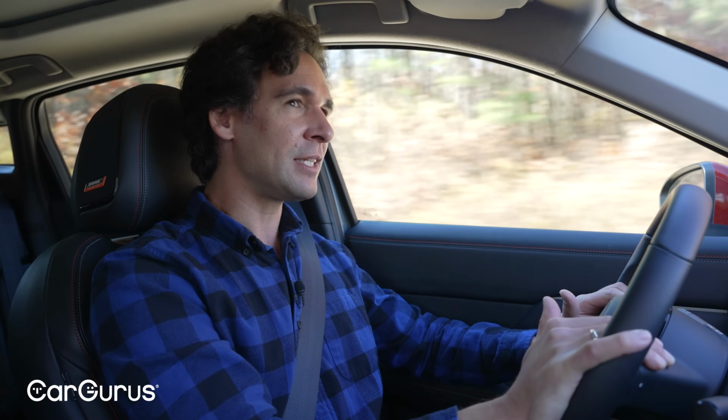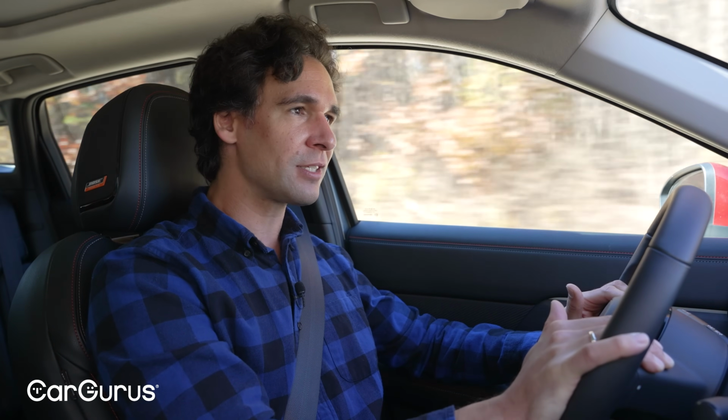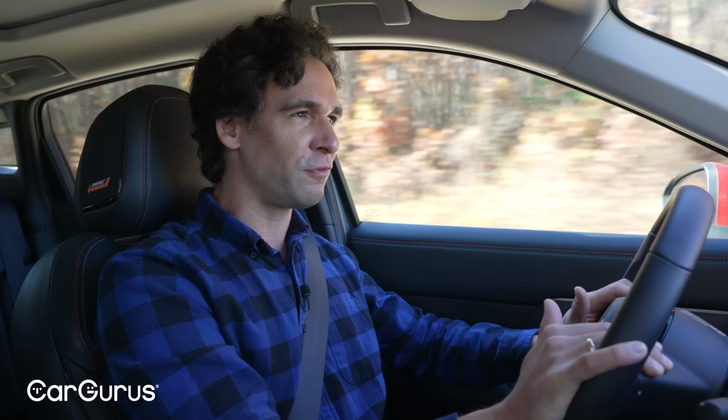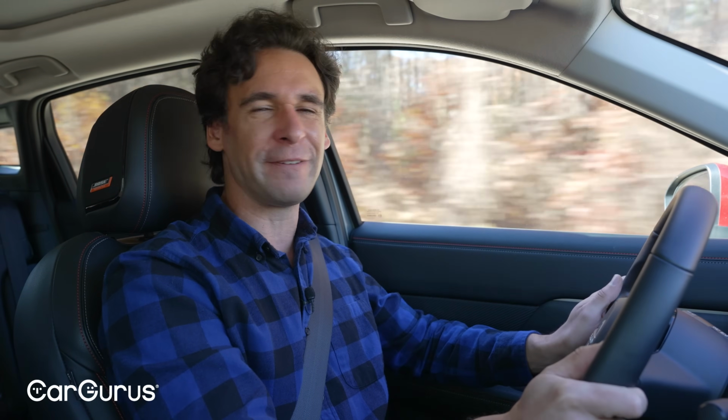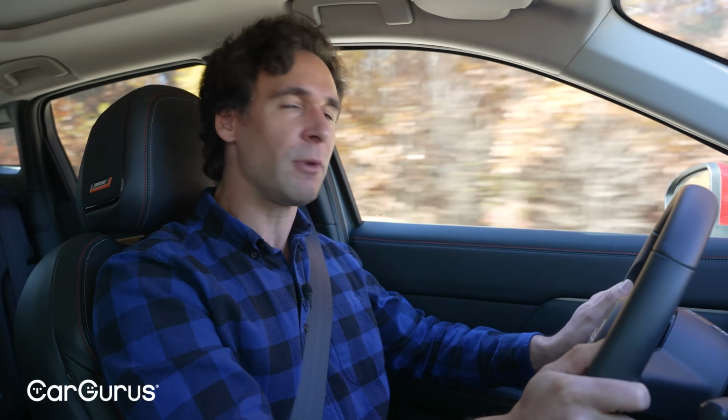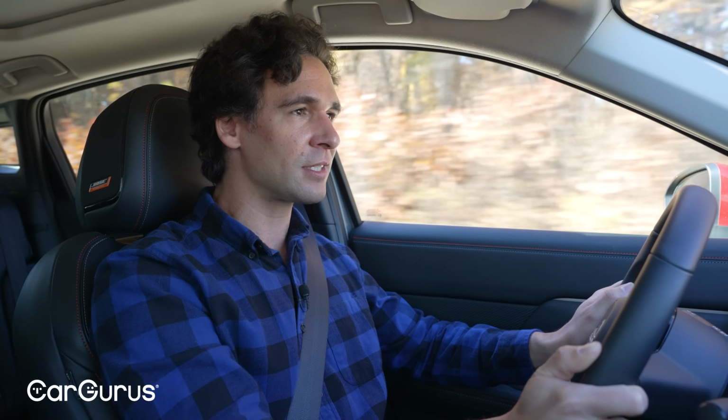But at higher speeds, small cars like this, well, they drive well. They don't fall apart like they used to a few years ago, where everything was so loud, everything felt wobbly. When you get in a small car like this and you drive a longer distance, you actually feel good.